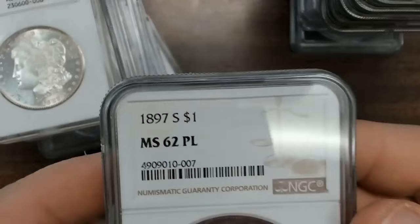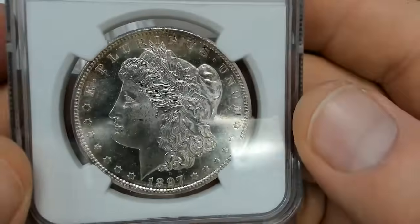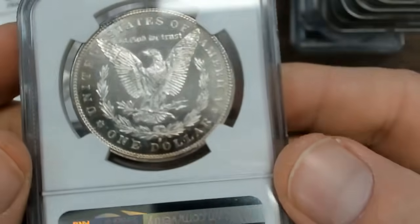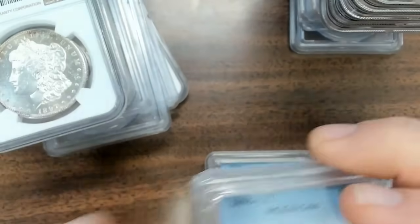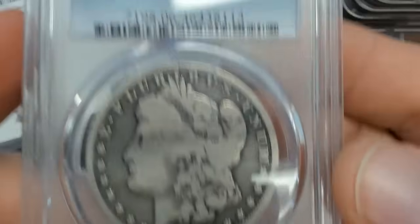This one, on the other hand, is 97S. 97S is a better date, Mint State 62. See the difference? That looks more proof-like than the other one. I just, it is what it is. People can say I don't know what I'm talking about, but trust me, I see enough of this stuff. G6, 90CC.